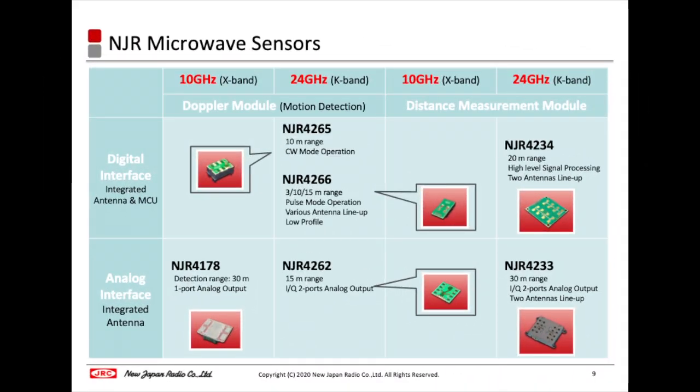New Japan Radio develops and manufactures radar sensors operating at 10 and 24 GHz as digital as well as an analog version. Today we will focus on the 24 GHz digital microwave sensors. Please check New Japan Radio's website or contact our distribution partners in case you require information about analog interface microwave sensors.